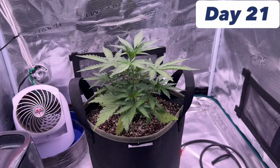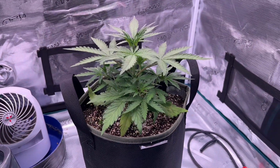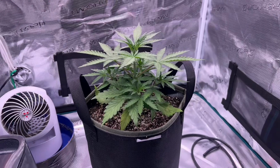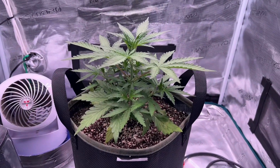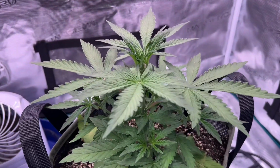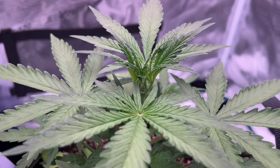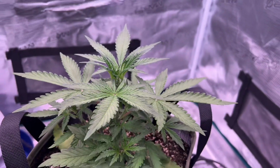Day 21 with the mystery, and I just watered yesterday with the microbes, and look at it today. It is loving life, really getting a nice boost from those microbes. We'll come back tomorrow or the next day and top right here. You can see it's just opening up right here at node 6.